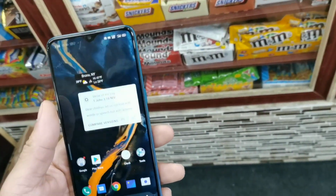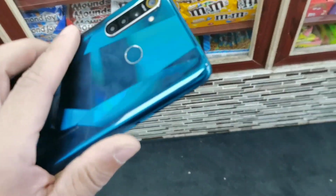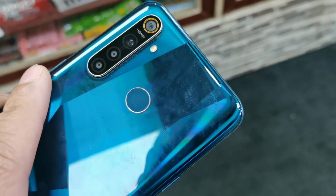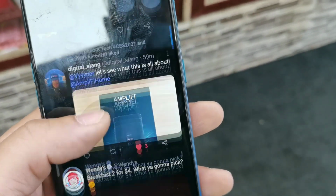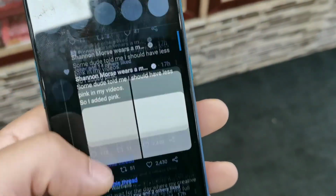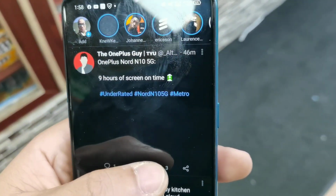Has really good autofocus on this device when it comes to the cameras, and the cameras do record in 4K as well. So we're rocking the Snapdragon 712, which is going to be really powerful. You're going to be able to play Fortnite on here. We'll get into the gaming in a little bit more detail, but overall the screen on this device is absolutely, I didn't have any issues with it whatsoever, just to say the least.